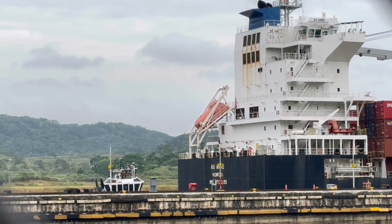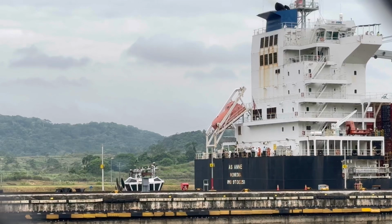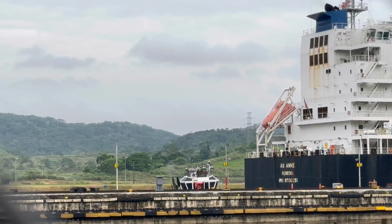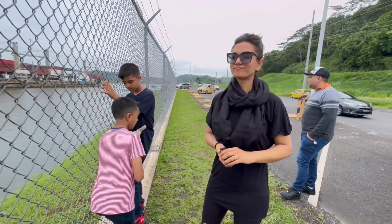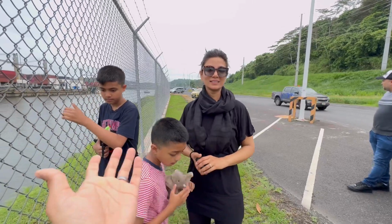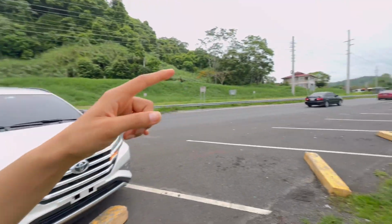Now at this point our Uber driver has turned into our guide. He was telling us that there was a collision at the canal, which is why they closed the canal for visitors. So that's why we are standing at a random parking. But see, there's more tourists coming, so it's probably not uncommon for people to come here if you cannot access the locks. Share the name of this parking lot or the locks.